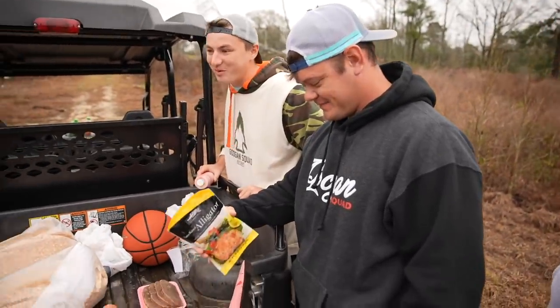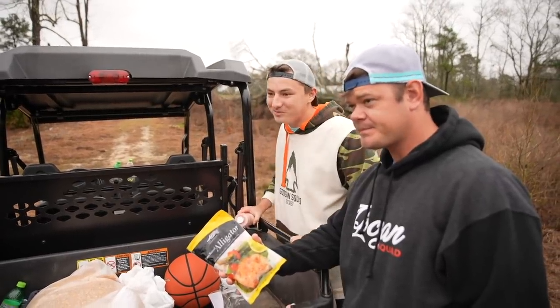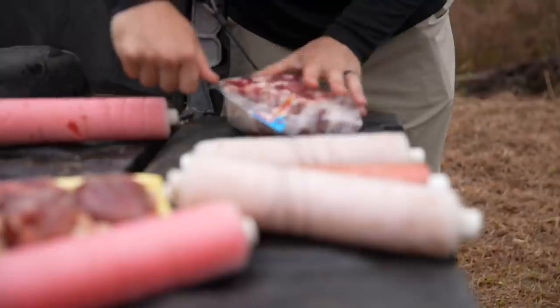These catfish are about to have a buffet. Yeah, this is a true smorgasbord. Like you can shoot a sampler. They're gonna have options for sure. Oh, that's for sure. Some bone going on.